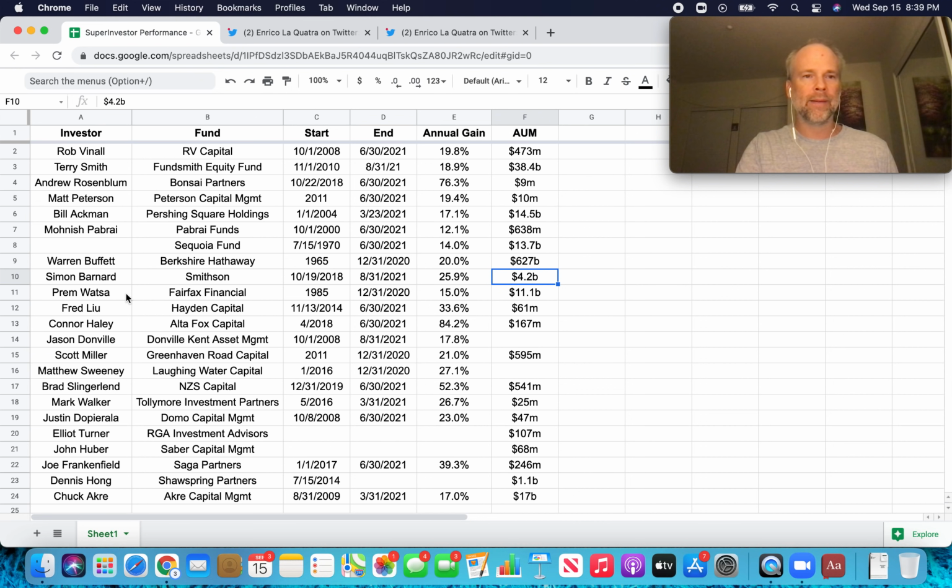Of course, you have Prem Watsa in here. Connor Haley, look at this, 84%, okay, over 3 years. 84% annualized over 3 years. Now, this is a large enough fund to have to disclose 13F filings. I've never seen a 13F filing for Altifox. It might be a fund structure that they're not required to disclose. I have to dig a little bit more into that. But Connor Haley is fairly transparent. I think every quarter they put out a new letter to investors, and usually in those quarterly letters, they disclose a new holding and dive into the investment thesis behind that new buy. So definitely more intrigued after doing this to really keep an eye on Altifox Capital.